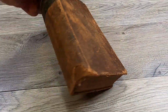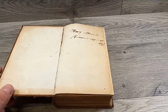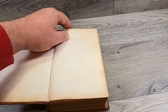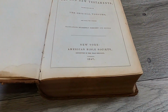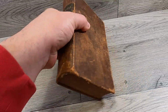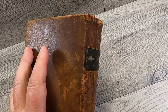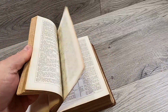This is the 1847 Bible that I found the Confederate $2 bill in. When you open it up, you'll see on the first page there is a name written and a date of April 20th, 1849. As you go to the first page, it has the publisher and the year it was published, 1847. The Bible's in pretty good shape. Actually, the binding is in excellent condition for this age of Bible. As you can see, it's weathered from time. There's a little bit of the leather scraped off the edge there on the binding. But as you go through the Bible, you can see that it's been used.